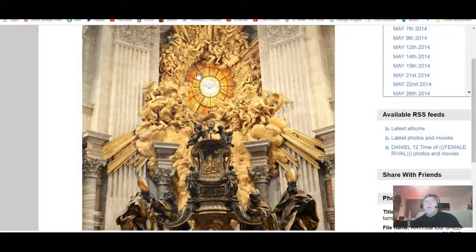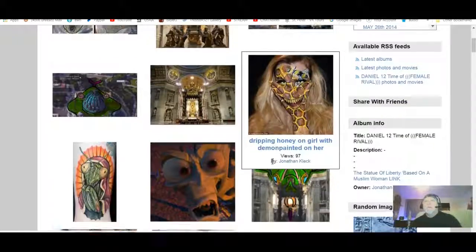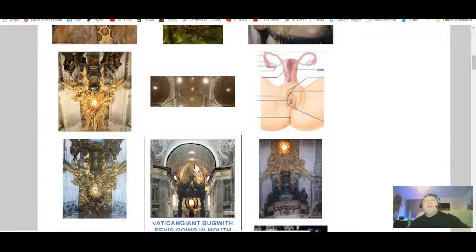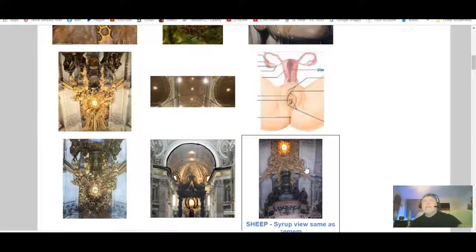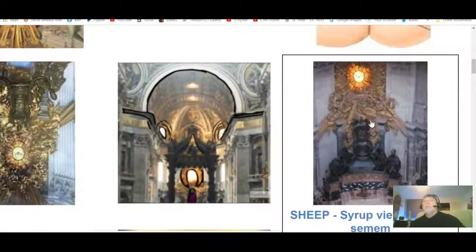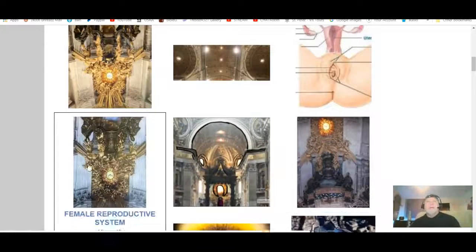And this is the opening to a female vagina. All you have to do is turn it upside down. And there it is. And here's the female reproductive system, ovary. Here, I'll just do it upside down real quick. Okay, so what we'll do is we'll take the sheep right here. We'll take this sheep and we'll turn him upside down.